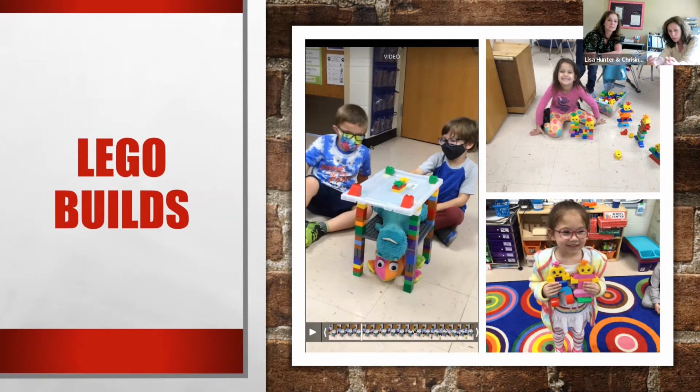And if you could see the video as I was watching it, but I didn't show the video, the boys were discussing that this shelter could only keep them dry, that it could not protect them from the wind because the foundation wasn't strong enough. And so in order for them to create a wind-proof shelter, they were going to need to change their foundation with the Legos. And so that was such a great learning moment for them.